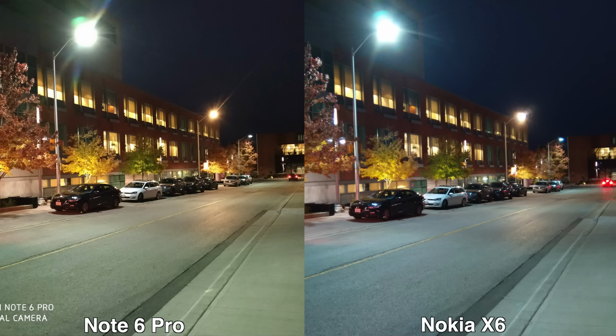And we're moving on to nighttime pictures. Well, for nighttime pictures, neither phone is perfect, but I feel that the Xiaomi Redmi Note 6 Pro does a better job because the pictures are a bit brighter and they're also sharper. Well, actually much sharper, because if you start zooming in on those pictures, you're definitely gonna notice that the pictures taken by the Note 6 Pro are better and sharper. So let's check out some nighttime pictures that I took with these two devices.